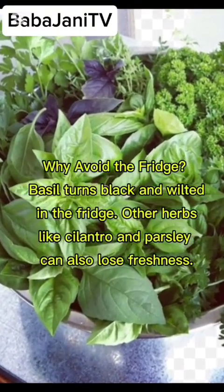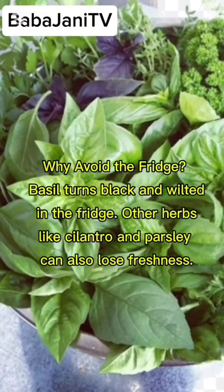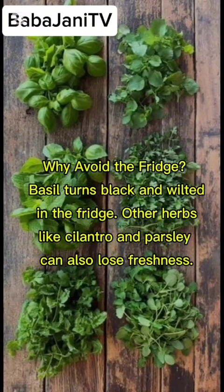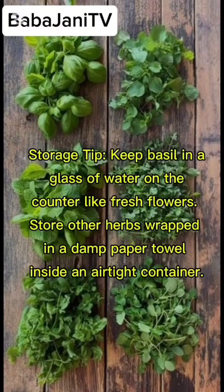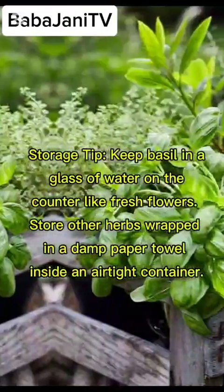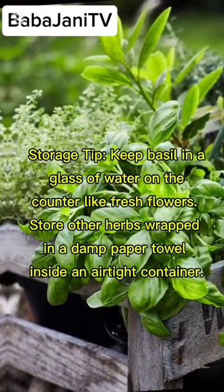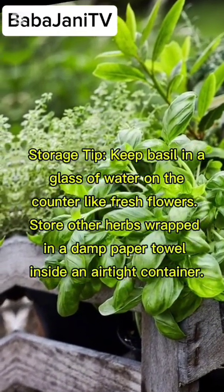7. Basil and fresh herbs. Why avoid the fridge? Basil turns black and wilted in the fridge. Other herbs like cilantro and parsley can also lose freshness. Storage tip: keep basil in a glass of water on the counter like fresh flowers. Store other herbs wrapped in a damp paper towel inside an airtight container.